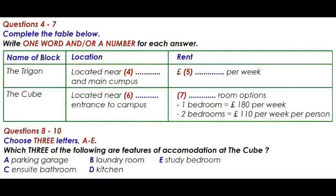You now have 30 seconds to look at questions 4 to 10.